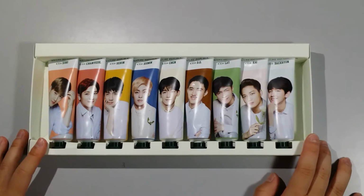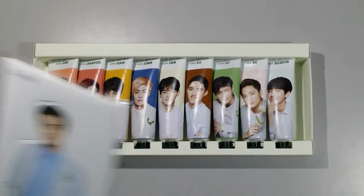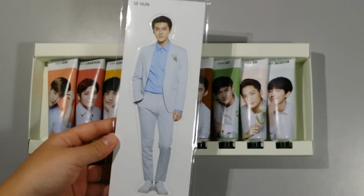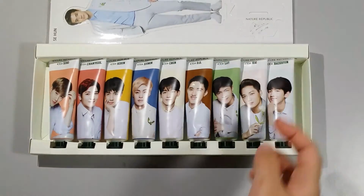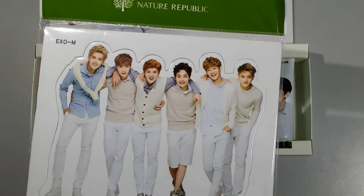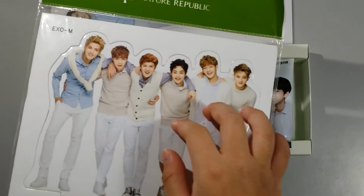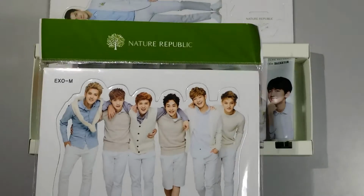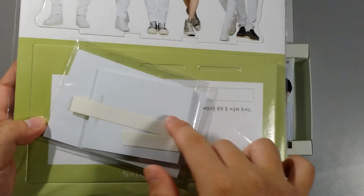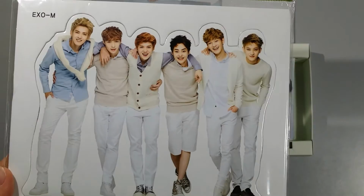When I bought it, they asked whose member standee I wanted. If you know my bias, obviously I asked for Sehun. Sehun's Nature Republic standee. This is the new one. Just leave it up here. Then they gave me an extra standee, the EXO-M one with Tao, Luhan, and Chris still in it, which is kind of sad to be honest. They still gave this out, but I just took it nonetheless. They have post-its also. It's free, why not? It's EXO-M.